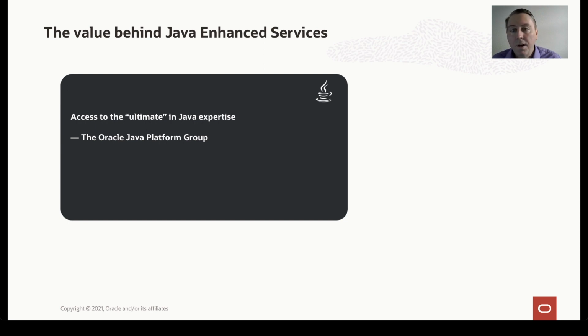And we have the means to reach multiple elements within the Oracle Java Platform Group, whether that's within the support organization, the sustaining team, or beyond that into our development group to talk to expertise within that domain on a particular feature, for example, or within the developer relations organization so that features can be better understood and how developers may make exciting use of the new features in the feature releases that are available, and also connect where necessary with our product management group. So that's an inherent value behind access to the ultimate in Java expertise of the Oracle Java Platform Group.